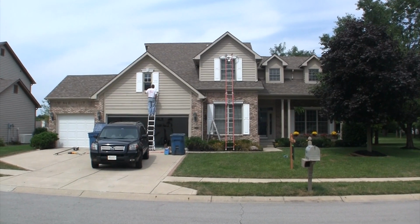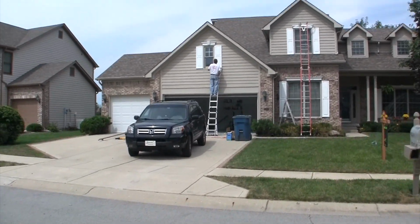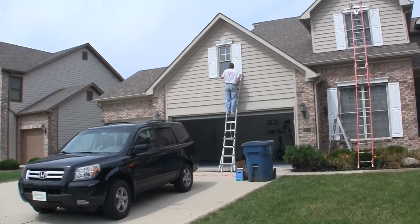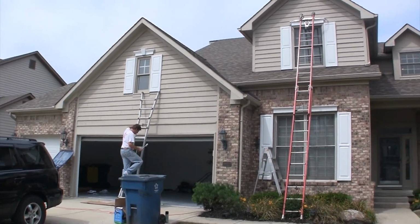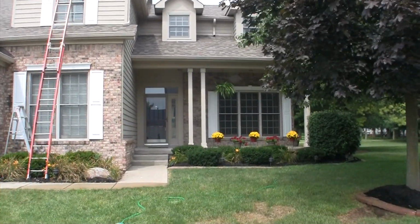Okay, this is hopefully our final work day at the golf course house. Let's put it on the market. Dave's doing some finishing touches up there, trying to get those mauve shutters to turn white. So on the exterior, we didn't really do a lot. I just painted the shutters and added some plants.